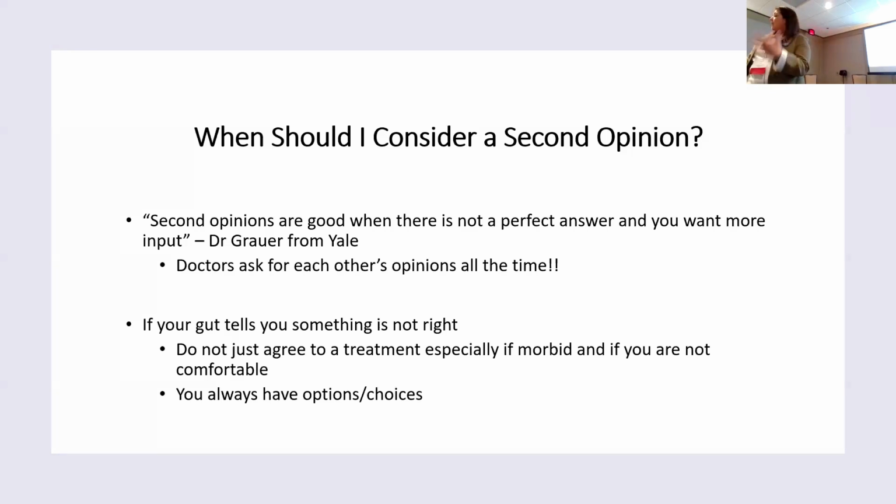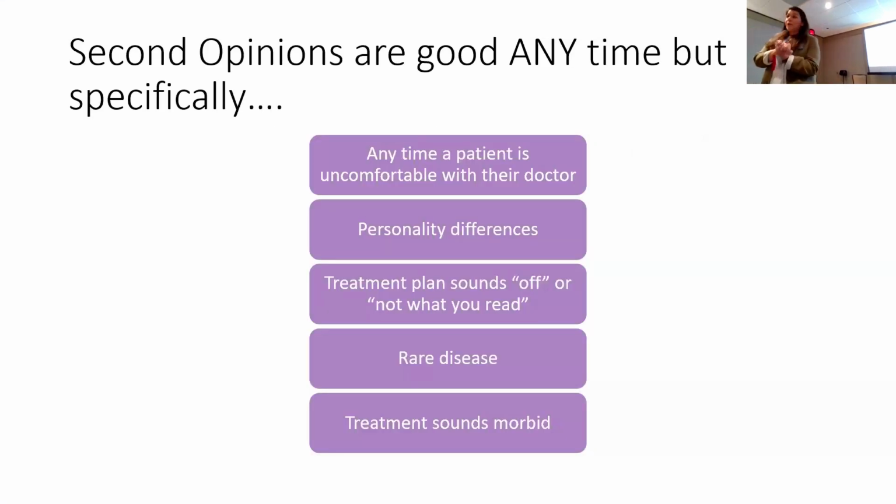So we went over, again, if your gut's telling you something's off, et cetera. Some other times that we would consider getting a second opinion specifically: anytime you're uncomfortable with the doctor. I'll be the first one to say we all have different personalities. My personality can be a great match for one person and an awful match for the next. That doesn't take away from you as a patient or myself as a physician. Sometimes it can just be a poor personality match as well. And being willing to say this doesn't work for me and trying to find someone else is definitely a place where you can advocate for yourself.